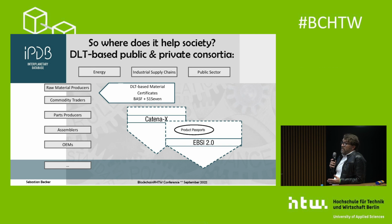We talked about EPSI 2.0, this upgrade of EPSI. This will worry mainly about activities like ID management for passports, for birth certificates, for car registration in the public sector, but it will also, with the use case of product passports, influence the industrial supply chains. Catena-X, which is the automotive cluster of the Gaia-X European project, worries about the automotive supply chain, but they do not start at a commodity level, they only start at the level of parts producers. So they worry about recalls as OEMs.